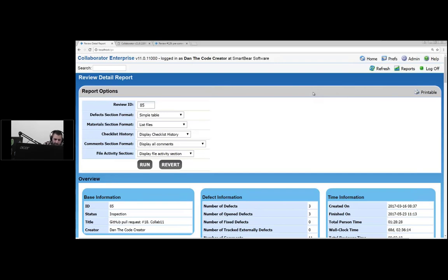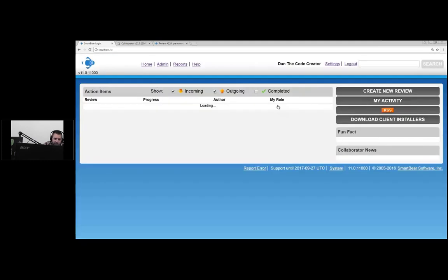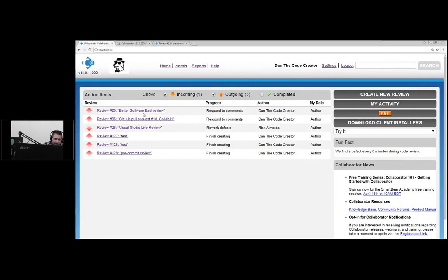All right, so we've talked a little bit about metrics. We keep coming back to the fact that different teams may be doing different things. You may want to collect metrics across all teams. Let's talk about different teams working with different configurations. So when you first create a review, if you've been to the 101, which I hope you have, we create a review like this pre-commit review that I created.